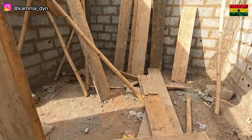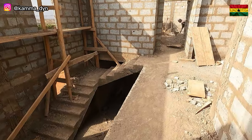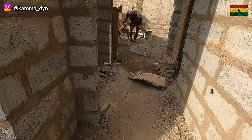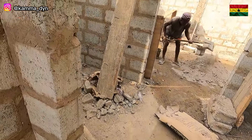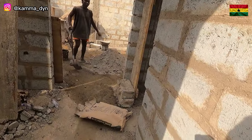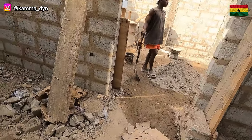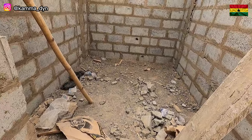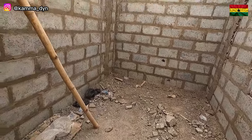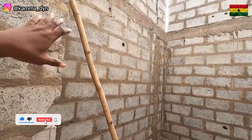So right now, let me take you to the master bedroom. That is where we are going right now. When you get here, you see this wall. In between this wall and here is where you are going to have the main door for the master bedroom. So immediately you open your door, you are welcomed into your room and you are going to see your wardrobe, your walk-in closet actually.